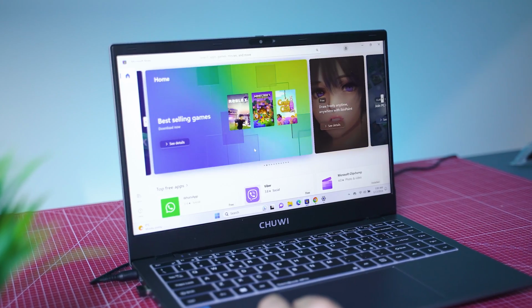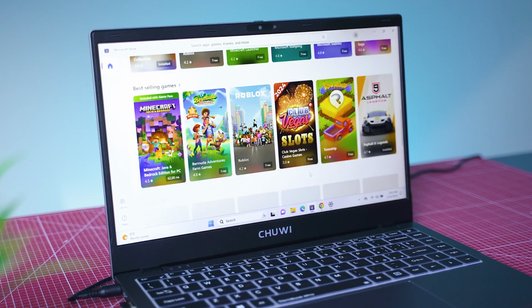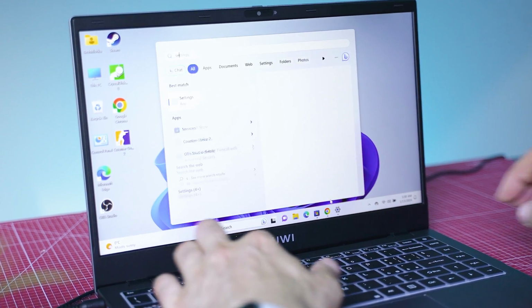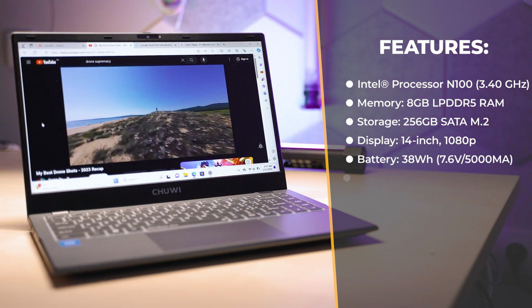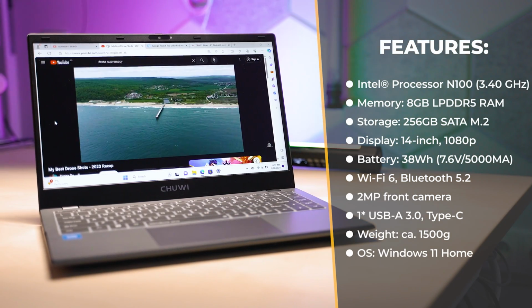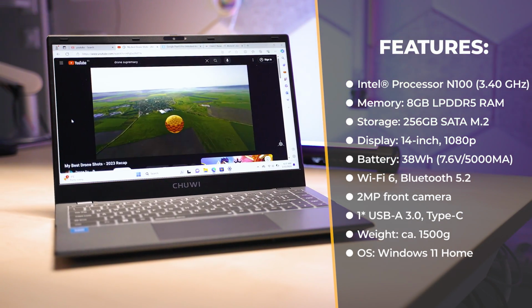The tech specs are very solid for what it's worth: an Intel Alder Lake N100 processor, 8GB LPDDR5 RAM, 256GB SSD, a Full HD display, a 38Wh battery, Intel UHD graphics inbuilt. The laptop is 19mm thin, weighs less than 1.5 kg and comes with pre-installed Windows 11 operating system.